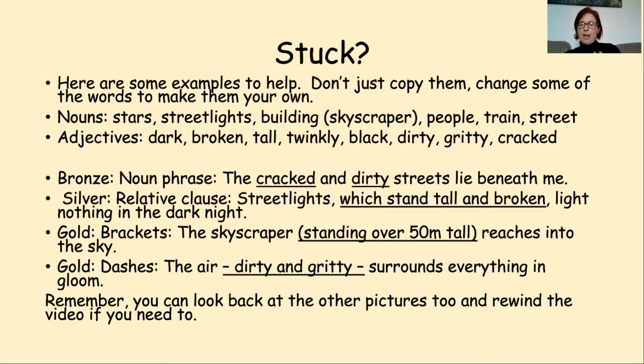So bronze, if you're finding it tricky and you want to do a bronze sentence, here's my example. The cracked and dirty streets lie beneath me. Remember, I'm a bird flying over. So all I've done is I've chosen 2 adjectives and put them into that sentence to describe the streets. That simple. I've used a preposition telling you where the streets are, which makes it clear for my reader that I'm a bird. Because if they're lying beneath me and I'm seeing them, I'm looking down on them. And that really gives the reader the impression, oh, I think this might be told from the point of view of a bird, which is really helpful.